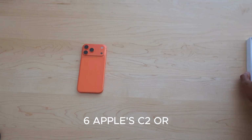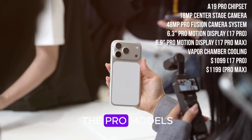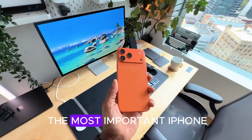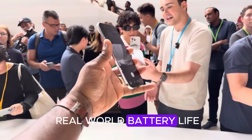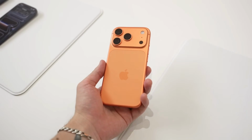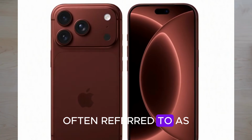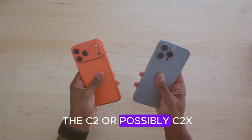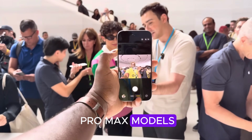Leak number 6. Apple's C2 or C2X modem comes to the Pro models. Leak number 6 is one of the most important iPhone 18 Pro Max rumors if you care about real-world battery life and connectivity. Reports suggest Apple may bring its next custom modem, often referred to as the C2, or possibly C2X, into the iPhone 18 Pro and iPhone 18 Pro Max models.